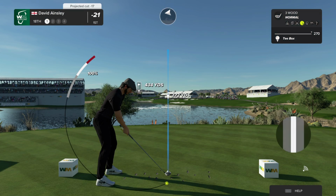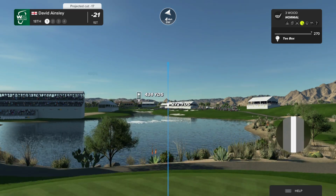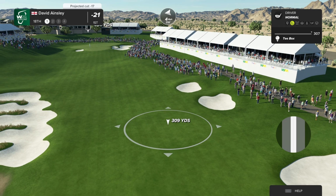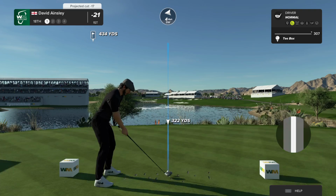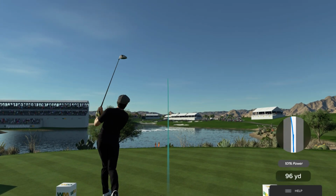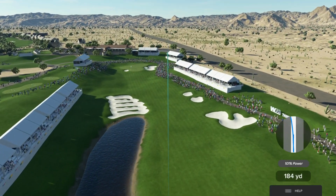The finishing hole at TPC Scottsdale requires a great drive. The big water has it down the left-hand side, and the Church Pew bunkers make it a very difficult drive. Anything out to those bunkers on the right will leave a good angle approach, but once you hit this shot, make sure you get the right area on the green if you're to make your birdie.